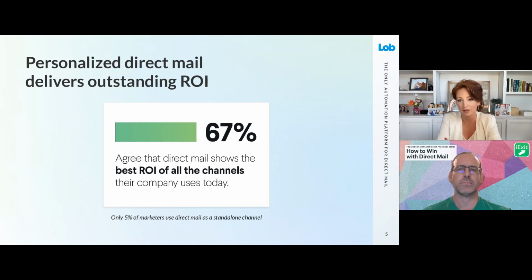That being said, I am sure most people on the line today have used other channels aside from direct mail. What's important to note is that when digital and direct mail is combined, marketers see up to 40% higher conversion rates, 68% increased website visits, 63% increased response rates, and 53% increased leads. ROI is even greater when the multi or omni-channel customer experience is personalized.